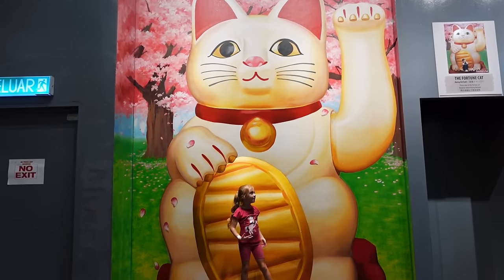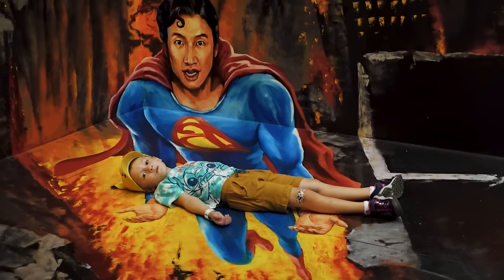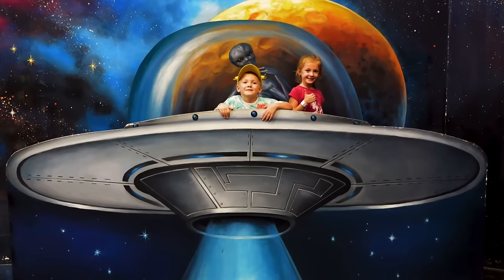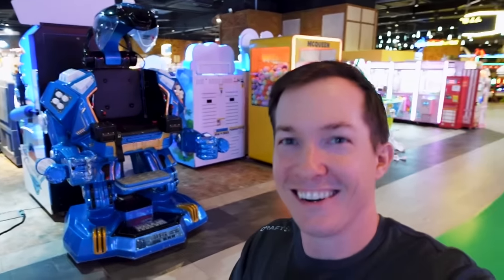There's Ripley's Believe It or Not. There's a Formula Fun where you can race cars. There's all kinds of arcade games, all kinds of little rides, toy stores, restaurants. There's these awesome rides that you can ride. I would ride one of those.